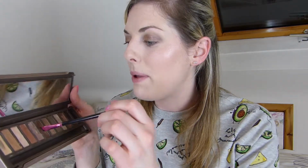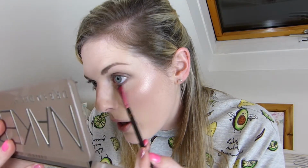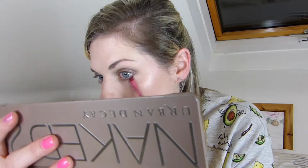Now for under the eyes, just to tie everything together, you want to go for a little small angled brush. I think this is again BH Cosmetics, and I will probably pick just a little mix of that Tease and that Busted colour, that dark brown, and just underneath the lower lash line, I'll just run that. That sort of ties everything together. If I have time, I will do winged eyeliner, but usually I won't have time and I would just leave it. So next thing is mascara.